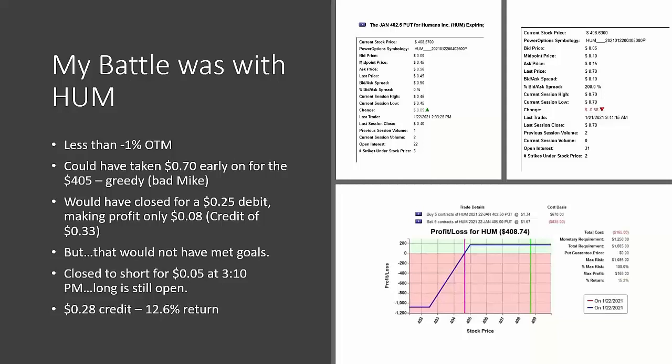My battle today was with HUM. This was a little bit different. As I was going through the presentation, as I was getting the slides together for today's presentation, I'm monitoring this one. This had a net credit of 165, 15.2% potential return at expiration, but the stock was at 408. I'm holding the 405, 402.5. All right, less than 1% out of the money. That's why I'm trying to close it.